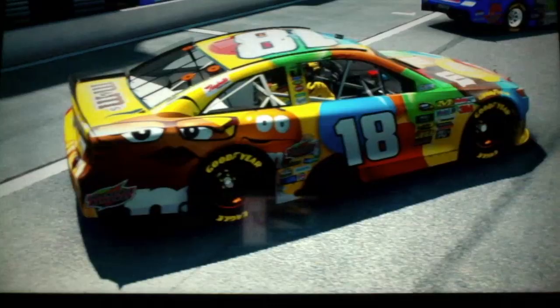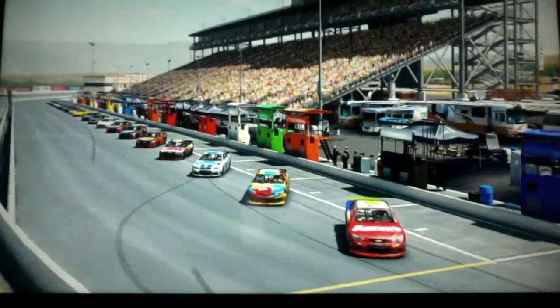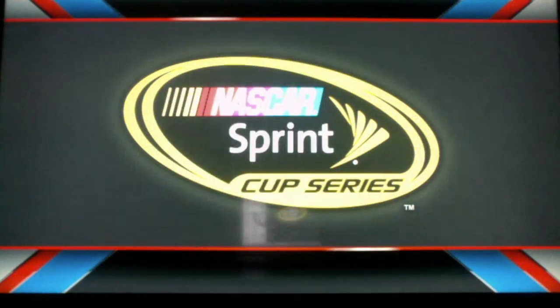Kyle Busch starts 2nd in his M&M's Toyota. Jimmy Johnson starts 3rd in his Love Chevrolet. Greg Biffle starts 4th in his 3M Ford. With Tony Stewart and his Bass Pro Shop Chevrolet running out the top 5. And there's the winner's trophy for the race winner here at Sonoma, California.